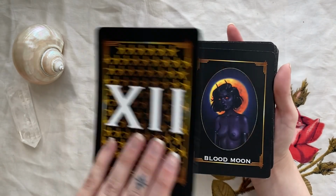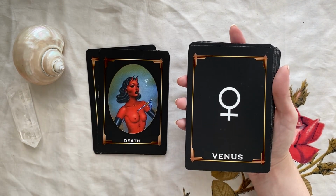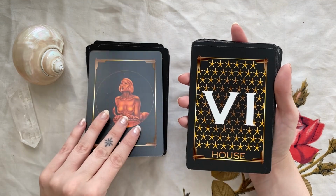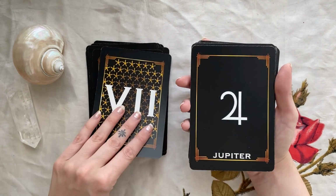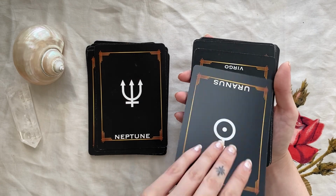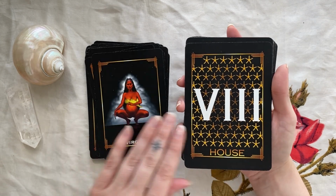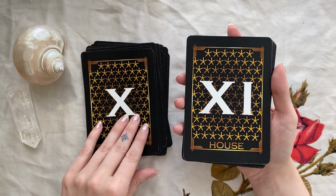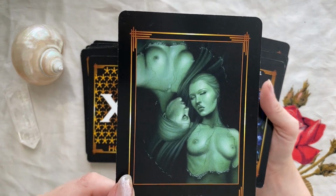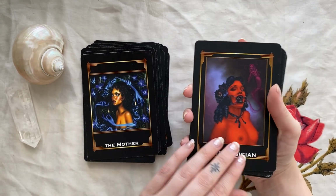This is really simplistic. This has the houses, moons, and then some key cards, planets. So yeah, unfortunately not her amazing art in every card, but when it's there, it's so worth it. Oh yeah, I love the Pisces card. Oh, they're all turned around.